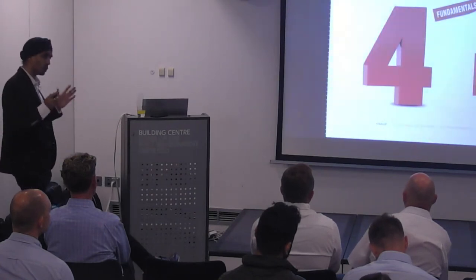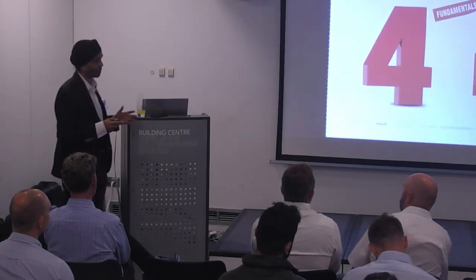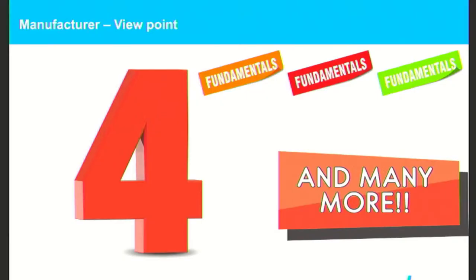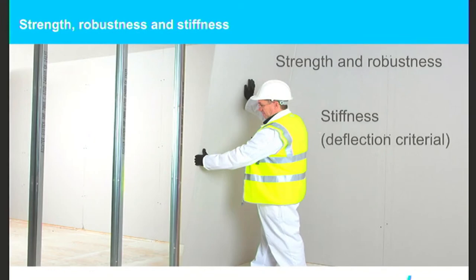Okay, so when dealing with wall systems in particular, we look at four fundamental areas. There are many more, but we will look at four. One is, when you're designing a partition system, a drywall partition system, as you can see around you, we have to consider strength and robustness. The strength being how strong the system is to ensure its serviceability, so it doesn't fail or collapse. The robustness, meaning if you were to actually hit the wall or kick the wall, making sure that the plasterboard doesn't rupture significantly, causing issues.